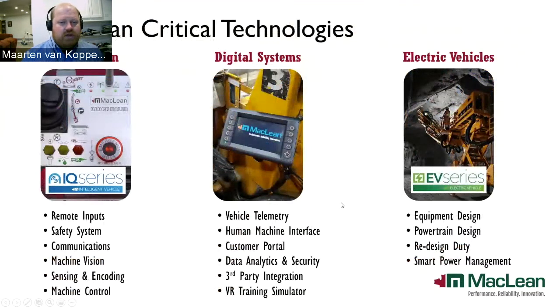And on top of that, we have three technology verticals. So we have our automation, which is essentially everything from an old-fashioned line-of-sight remote, all the way up to tele-remote operating stations. Then we have our digitization. So what do we do with data on the machine? How do we display that to the operator? How do we get the data off the machine? We now support Wi-Fi and LTE. And how do we tie that data then back into the customer databases, as well as virtual reality training simulators.